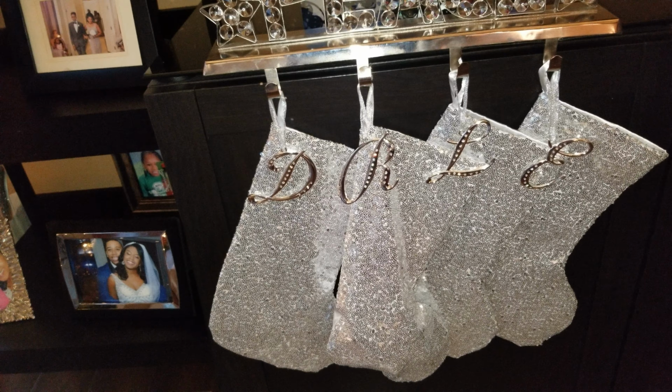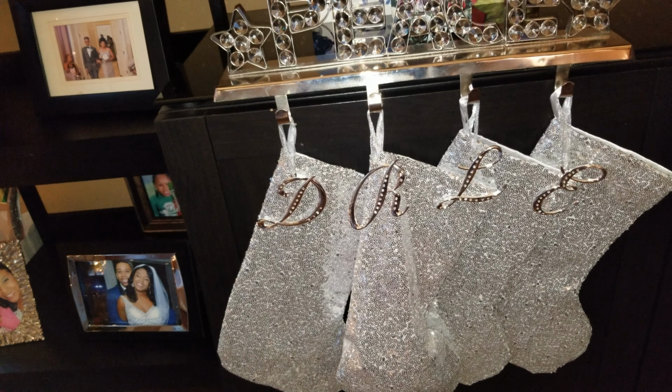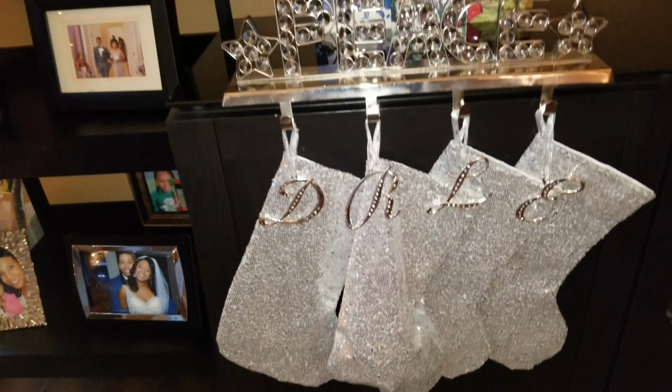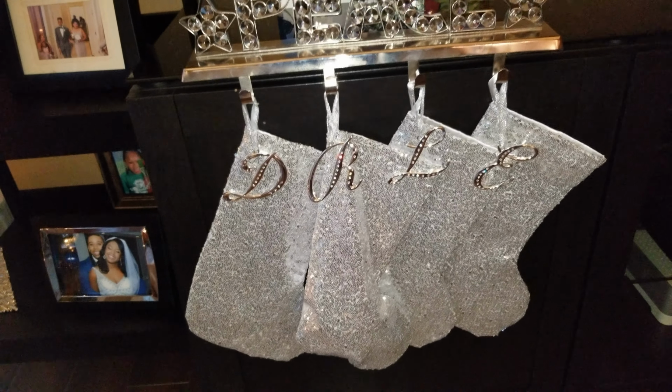And I also got a little ornament with the initial of the name that we plan to name him. My stocking is lumpy because the husband already put some things up in there. But we're going to be good and we're not going to peek and see what it is.